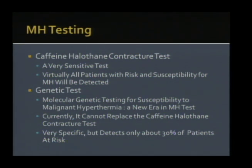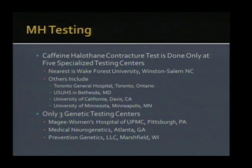The genetic test cannot currently replace the caffeine halothane contracture test because it detects only about 30% of the patients at risk. Now, here's the problem, though: the caffeine halothane contracture test is really done only at 5 very specialized centers. The nearest one to us is Wake Forest University.